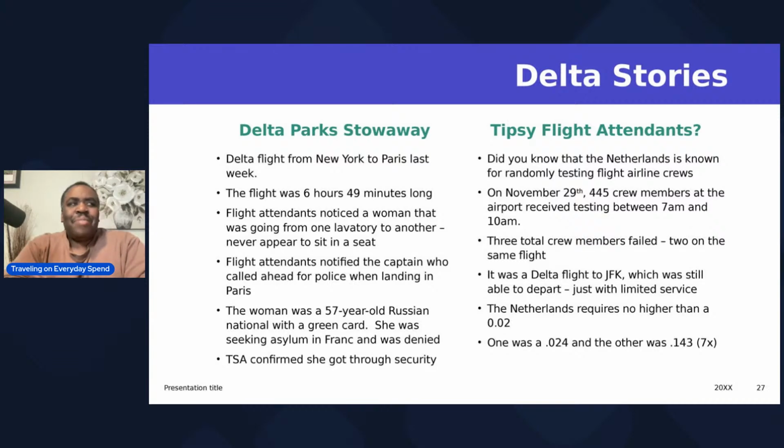Then let's talk about tipsy flight attendants. One thing I learned, and you may have known this, is that the Netherlands is known for randomly testing airline crews very hard, much more than a lot of other countries around the world. So on November 29th, they basically went through 445 crew members that were going to be tested between 7 a.m. and 10 a.m. for their morning flights.